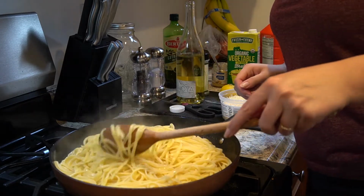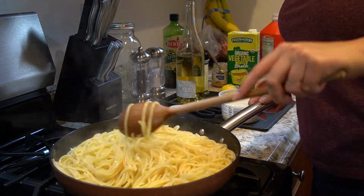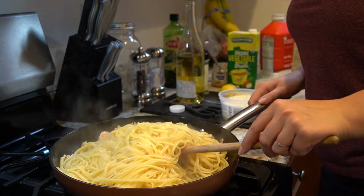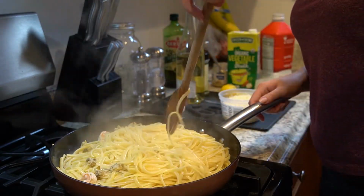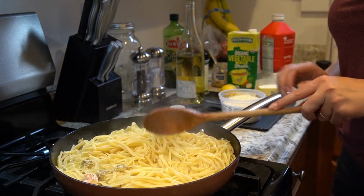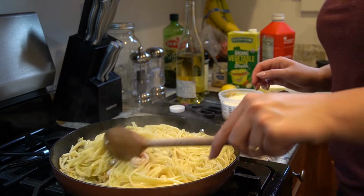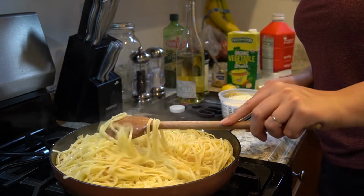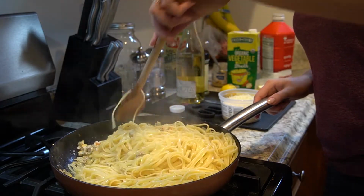I'm just gonna let everything marry together. My tongs are dirty, but that's okay. We're just gonna persevere and carry on without them. I turned my heat way down to low at this point because everything's done cooking. We just want everything to get kind of melded together.